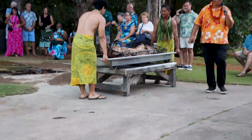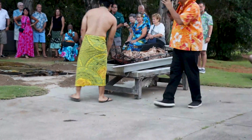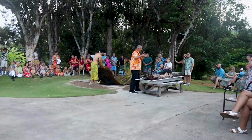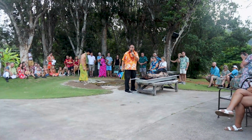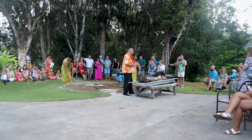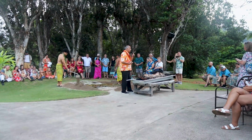The pig is not going to look like this when you go up there to the dinner line to get your little pig over there. What we do is we take them back to the kitchen, and the chefs will debone and chop them up. So it'll look like pulled pork when you get there. Okay, so, nice salted pork. It's usually really good with poi. Have you guys tried poi before?